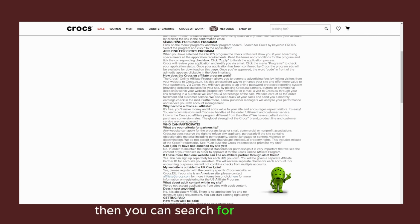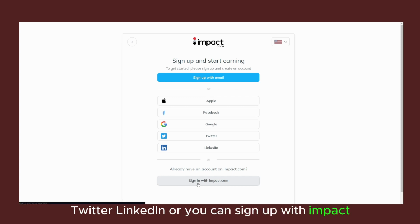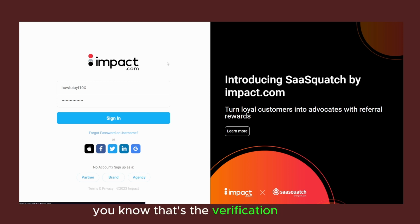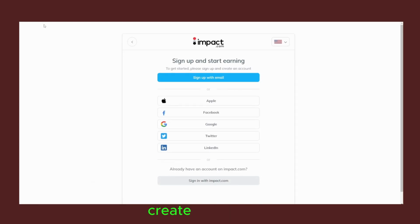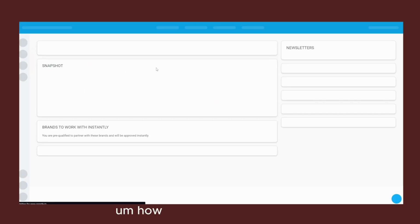Then you can search for Crocs program, and I'll show you in a second. You'll find Crocs program, and you have to apply from here for it. They'll review your application after you create your Impact account. So here you can create your account. You can do it through Apple, Facebook, Google, Twitter, or LinkedIn, or you can sign up with impact.com or sign up with an email, and then that's the verification process. Sign up with email, create your account, and then I'll sign in, and I'm going to show you how you can look for Impact.